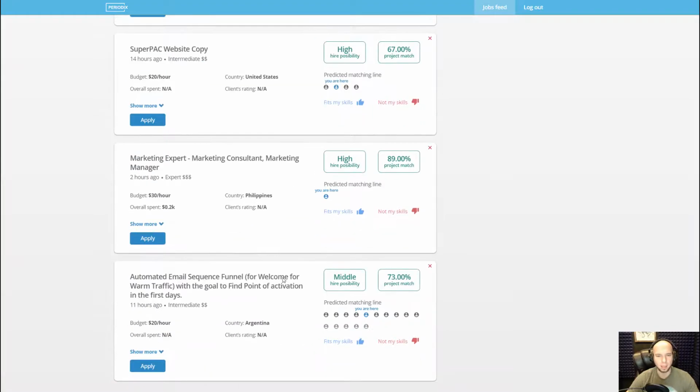But overall, I've got, I didn't count them, but there's like 10 gigs here that I can look at. If I were doing this one, look at how many, this one says there's 15 people who've submitted proposals. So this is kind of a neat feature compared to Upwork, where they tell you a proposal range, like 10 to 15 people have applied. This one actually lets you know how many people have applied and where you stand among those people.